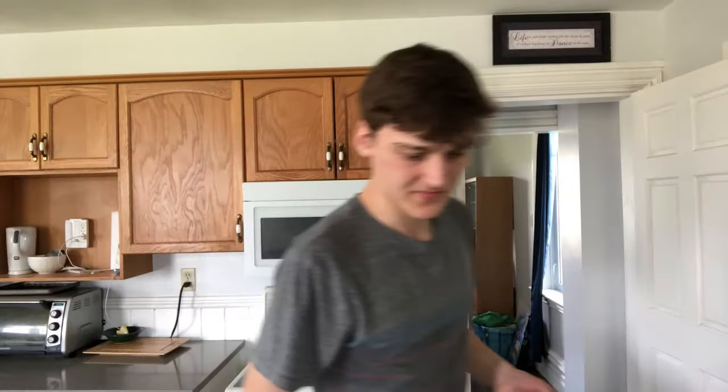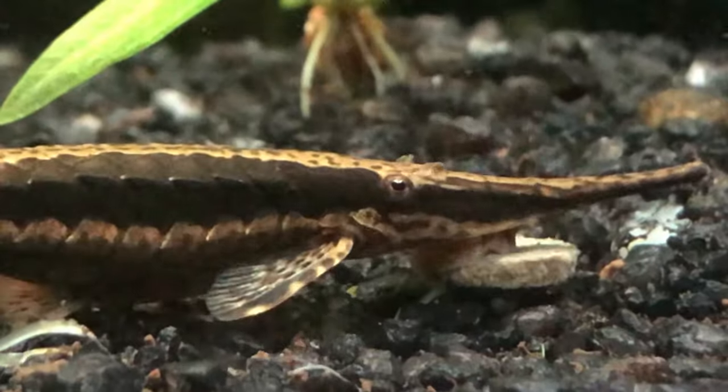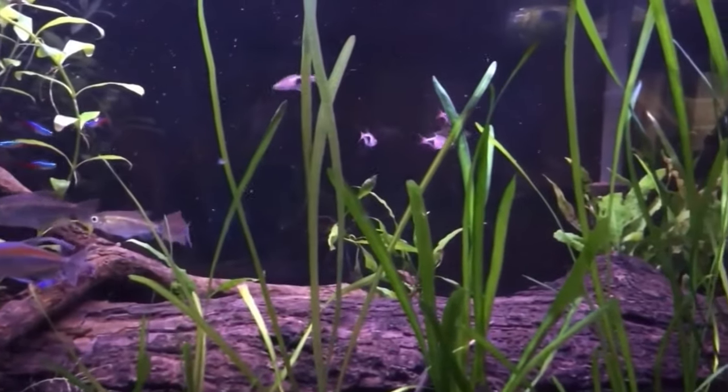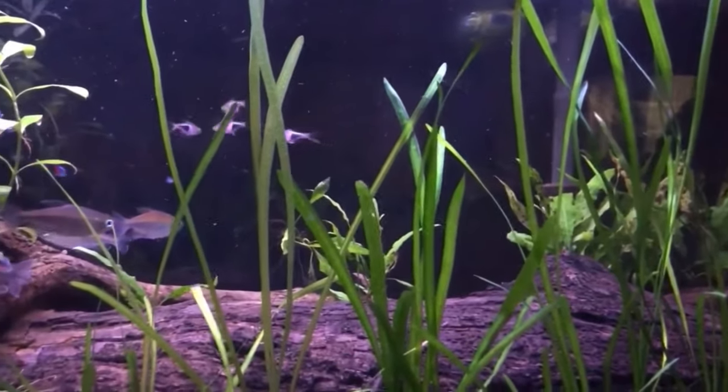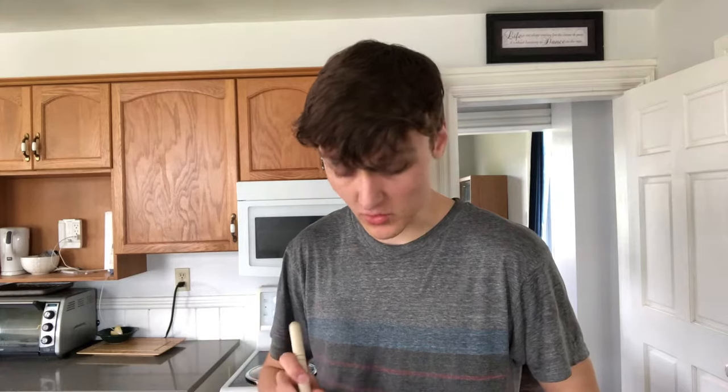Even Kitster, my Farlowella vittata, primarily a vegetarian, will eat protein-based foods if they're small enough and if they can't get away. A good size for a fish that we'll use for something that could be eaten by a predator might be a neon tetra or a zebra danio, very common fish at the local fish store. So, therefore, anything that could eat a neon tetra or a zebra danio is a predator fish, at least as far as the aquarium hobby goes.